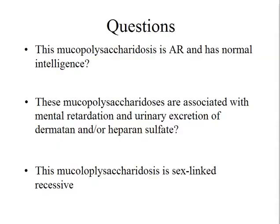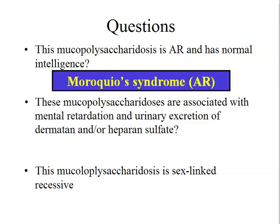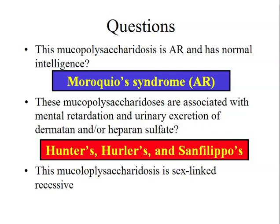Mucopolysaccharidosis is autosomal recessive. Let's just break it down. Morquio's has normal intelligence. The others are associated with mental retardation and urinary excretion of dermatan or heparan sulfate: Hurler's, Sanfilippo's. Sex-linked recessive, ding, ding, ding. One that's different than all the others in the group: Hunter's.